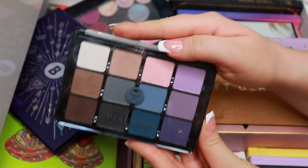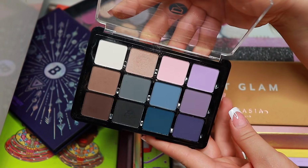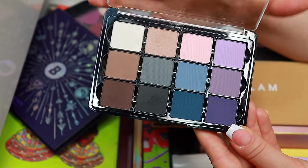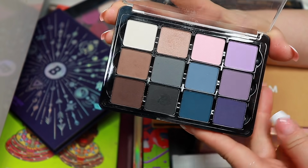A palette that has a lot of kick up is actually the Viseart Cool Mattes Volume 2 palette. This is a new palette to me that was sent from Look Fantastic, and I filmed a Shop With Me video that I can link somewhere if you wanted to see it.